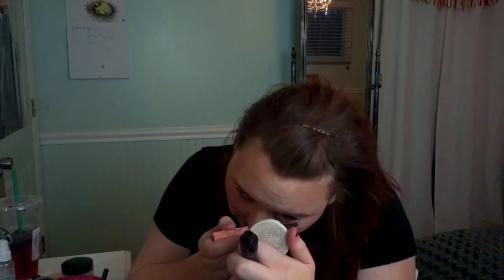So after my mascara, I'm just going back and doing any final little bit of blending, and then I'm going to go on to my lips. And for my lips, I'm using one of my all-time favorite colors, which is Stockholm by NYX. It's one of their soft matte lip creams. And that finishes the look.